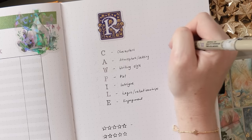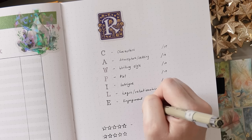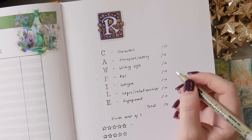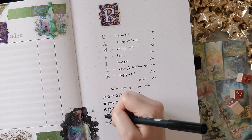For each book you read, you give it a rating for each of those categories out of 10. And I think that's pretty fair because sometimes, you know, a book can have a great plot but terrible writing, or maybe a nothing much happens plot but it has a really great atmosphere and vibe. So when you add up all of those scores, you'll get a total out of 70. You divide that total by 7, which gives you a decimal pointed number, and then that number corresponds to a particular star rating.